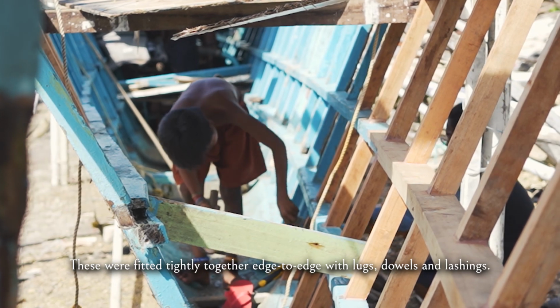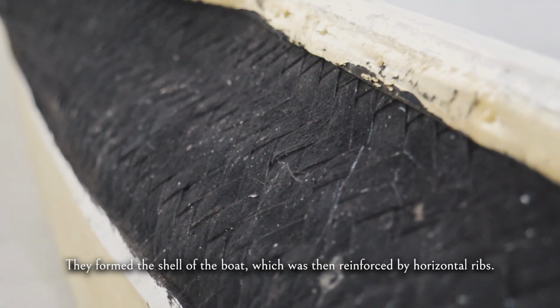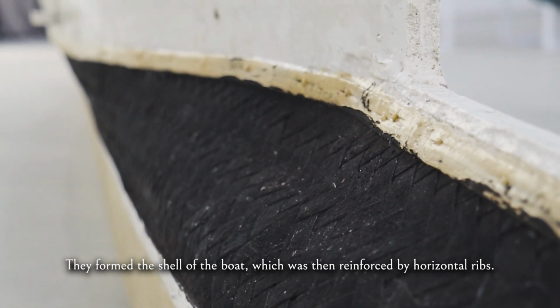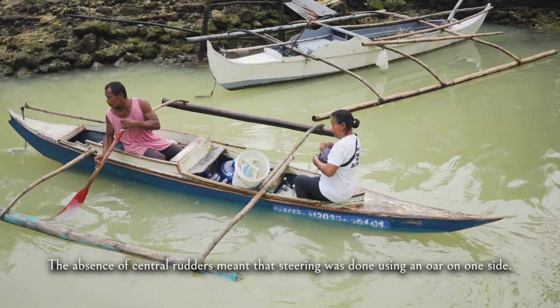These were fitted tightly together, edge to edge, with lugs, dowels, and lashings. They formed the shell of the boat, which was then reinforced by horizontal ribs. The absence of central rudders meant that steering was done using an oar on one side.